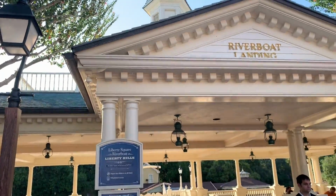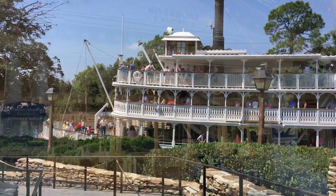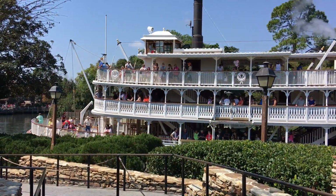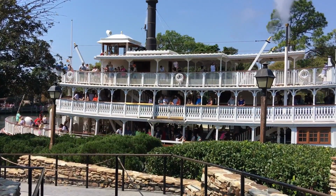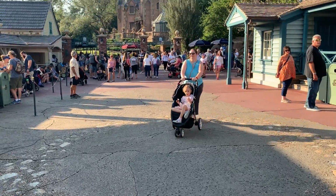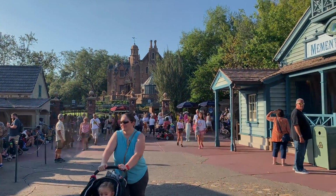The Liberty Bell Riverboat is about a 20-minute boat ride on a steam boat around the rivers of America. I wouldn't call the Liberty Bell Riverboat a must-do. In fact, when I did the Every Ride in Magic Kingdom challenge, which we'll link for you, it had the lowest score. It's nice, it's leisurely, it's enjoyable. Your kids can run around on the pool deck. Again, folks of a certain age demographic may enjoy it more than others, but it's 20 minutes and it's just not a must-do. But what is a must-do in Liberty Square is the Haunted Mansion.